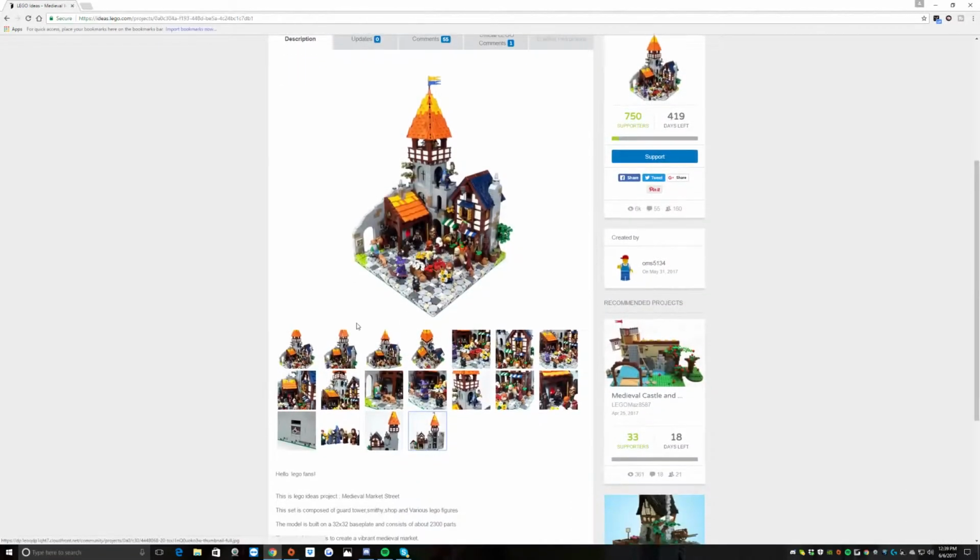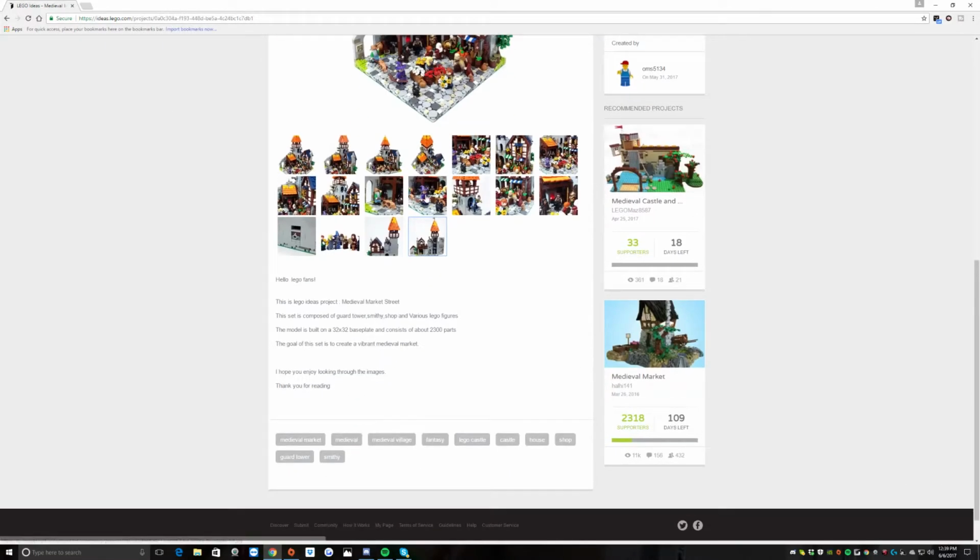I think this set would be pretty cool if it was going to be released by Lego, and I would definitely 100% buy this when I could.